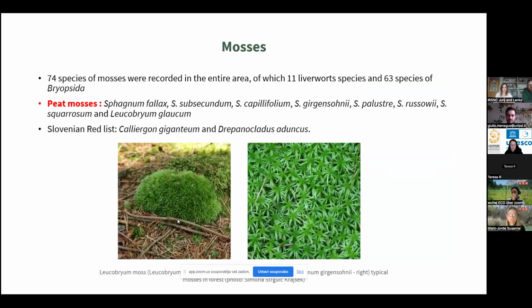We monitored in this location and also in the location of Zadnji Travnik, we monitored also mosses. So here, 74 species of mosses were recorded in the entire area, mostly also peat mosses, 2 of them also on the red list, Slovenian red list.